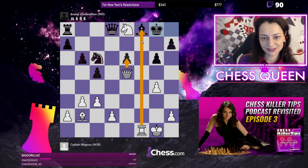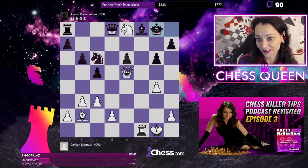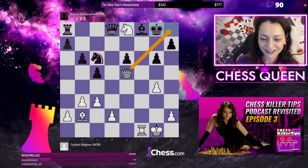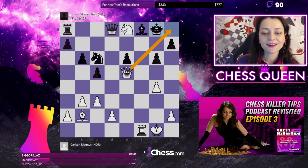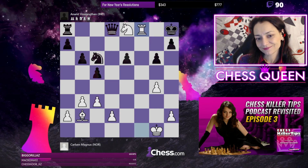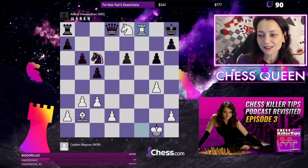But since our topic today is queen to h8, it works here as well. And that's why I decided to show you this game, because white can checkmate black by playing queen to h8 and giving the following checkmate. Yeah. So here it is.